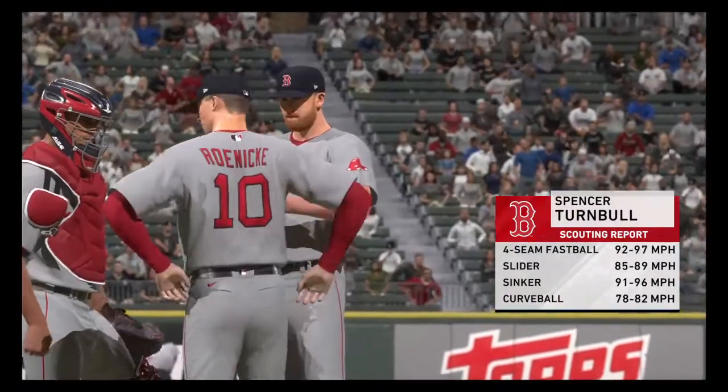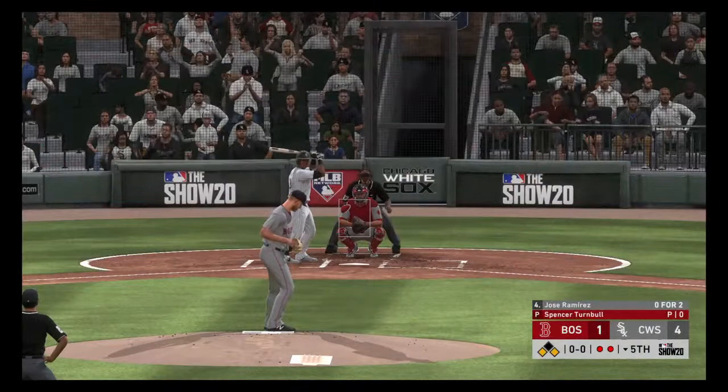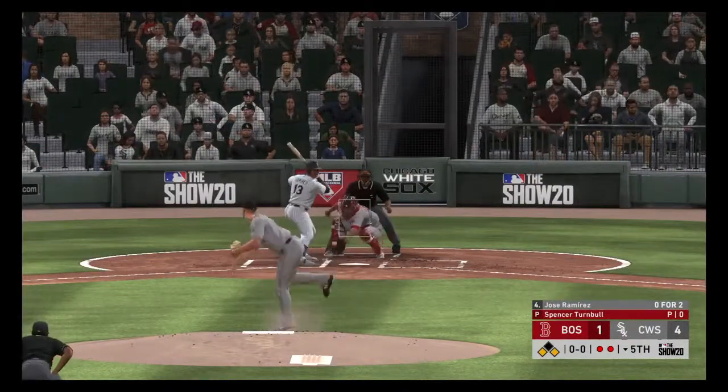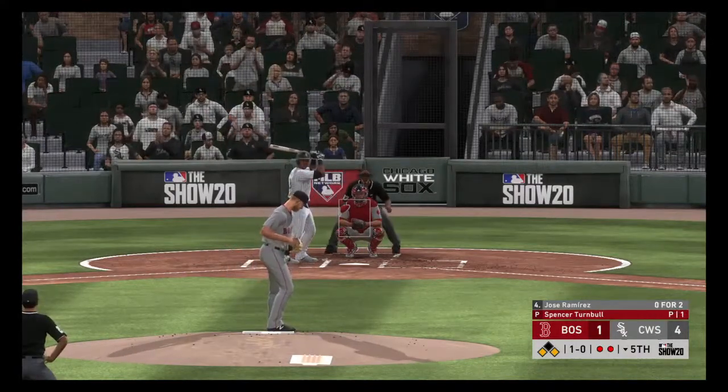Spencer Turnbull trots in from the bullpen here as he inherits a tough spot with 2 on and 2 away. Stepping in now, Jose Ramirez, as he'll look at a slider that runs in too far for ball 1.